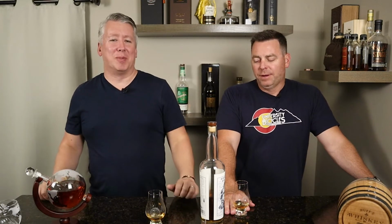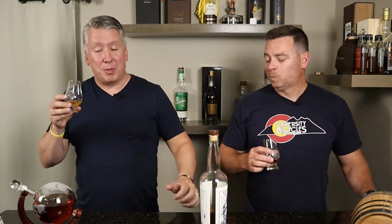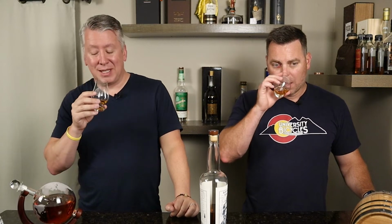It needs something. Even a splash of orange bitters. Yeah, because every once in a while I get a citrus note, so a little orange bitters could pop that open just a little bit more. It needs some simple syrup as far as I'm concerned. It needs a sweeter note. It lost it as soon as you put the water in it. Maybe the cube, drop a cherry in there. Something to sweeten it up. Just a little something to round the edge out a little bit.